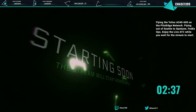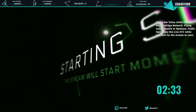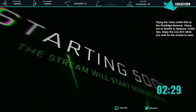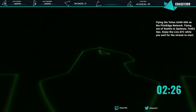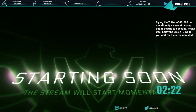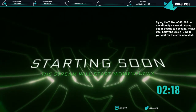Denver Tower, 133.3, good day. 33-3, 170 or better, till Jewel, United 618. Jumping inside, apologies. 1458, turn right heading 145, clear visual approach, 16 left. Right turn 145, clear visual 16 left, southwest 1458. Southwest 2801, reduce you to 190.